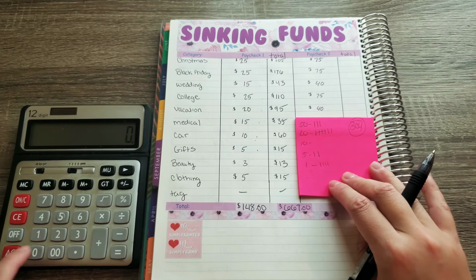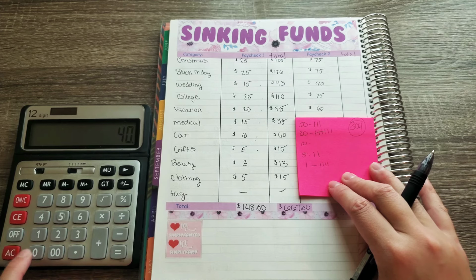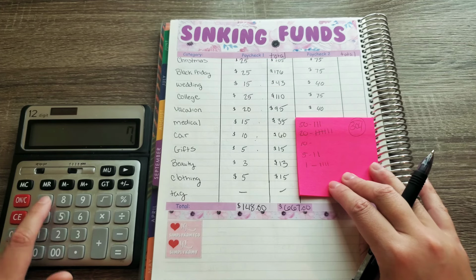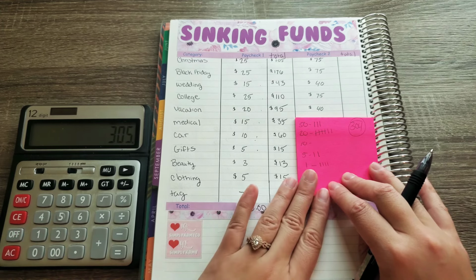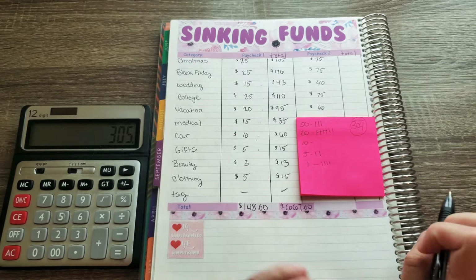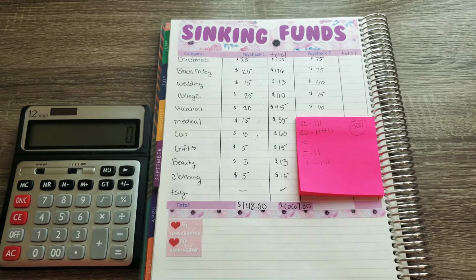All right, let's do it one more time for this one. 74 plus 75 plus 40 plus 75. I messed up. My gosh. 75 plus 75 plus 40 plus 75 plus another 40 equals 305. So how did it get to 305 and 405? So let me see. I'm going to figure this out and I will get back to you.